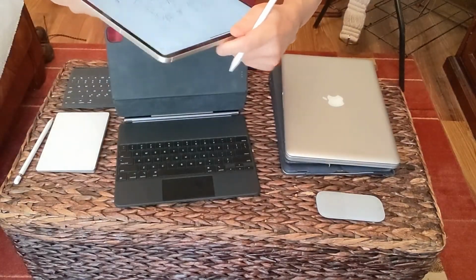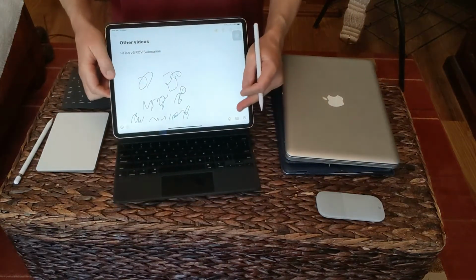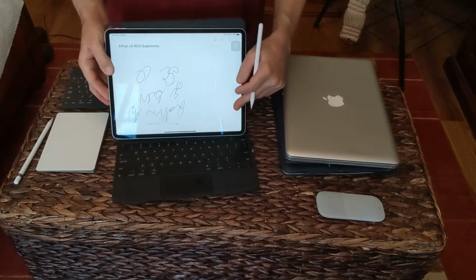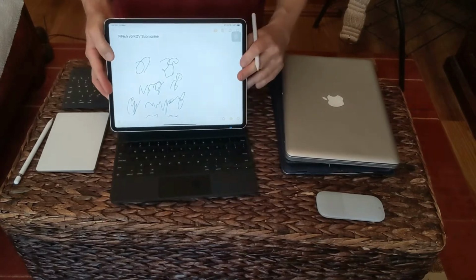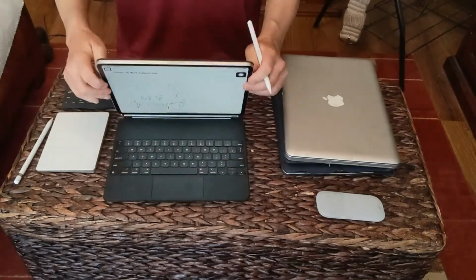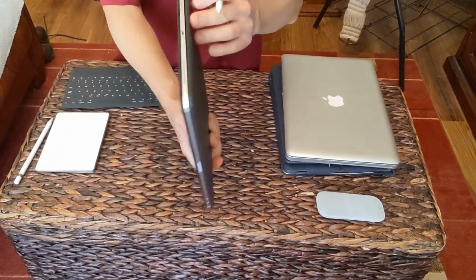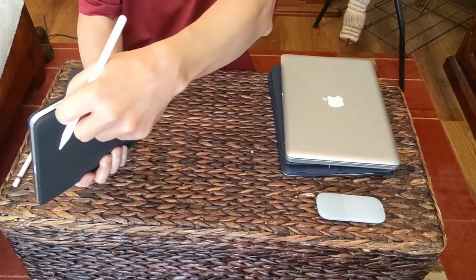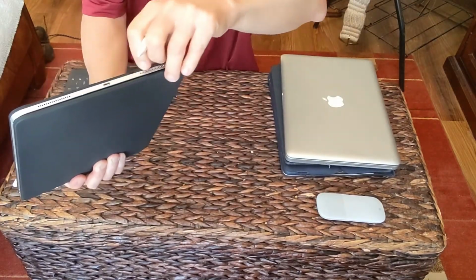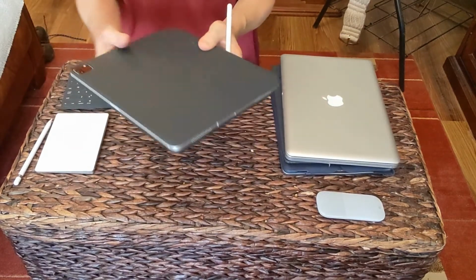And then watch this. Then I put it like that. I do the top first. Pop it in like that. Now it's back to that. Now I close it up. Now I can take it with me. And look how thin this is. How razor thin this case is. Even though it's heavy, this is a razor thin case.